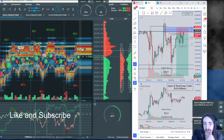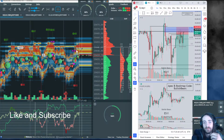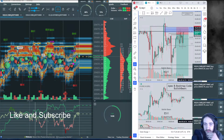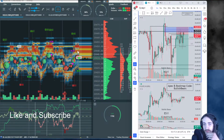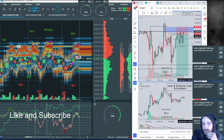But we're going to be patient. This is a strong sell wall right here up to 650. So that's what's sort of keeping me in this. If they start to pull these orders, I'm going to get out. If they pull those orders, I'm out.